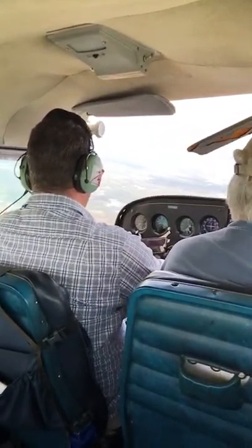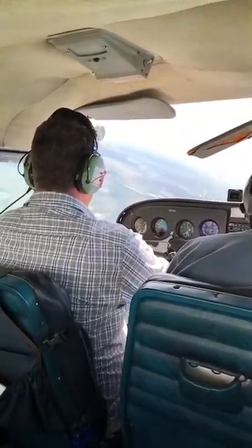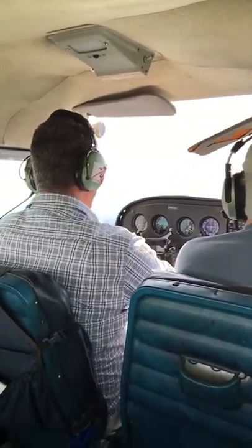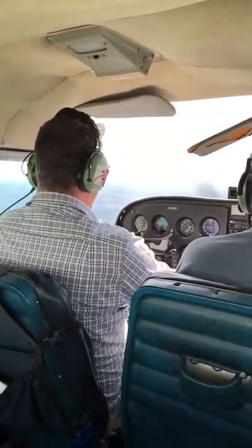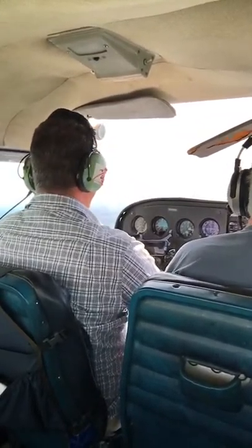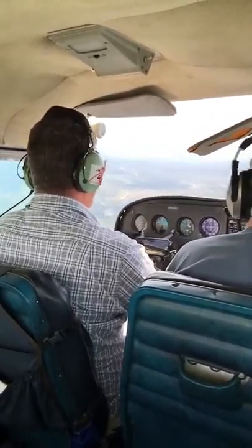Descend and maintain 2,000. Descend and maintain 2,000. We've got power. Standard turn. Fopka traffic 19 Alpha Alpha, turning right base 15, full stop, Fopka. There's 240. I rolled us out a little too late. There we go. RPM. There we go. That's a good descent.